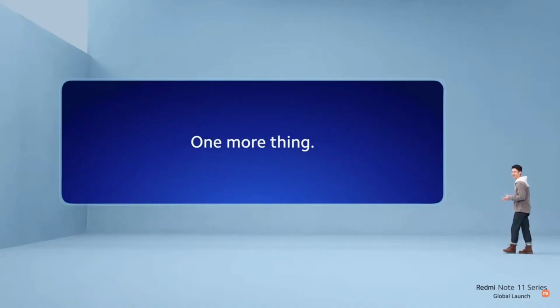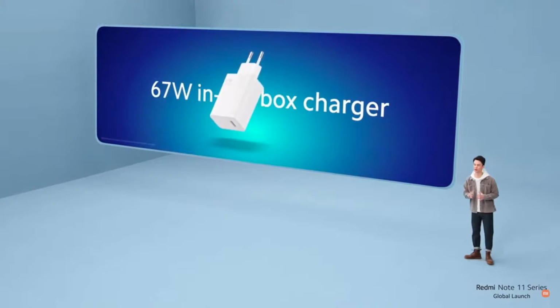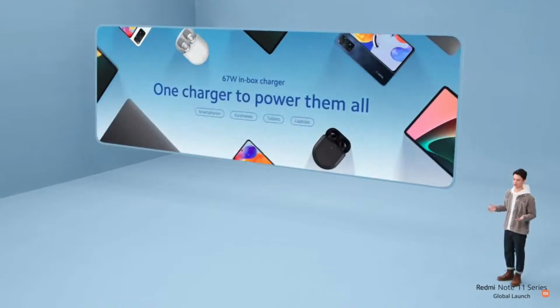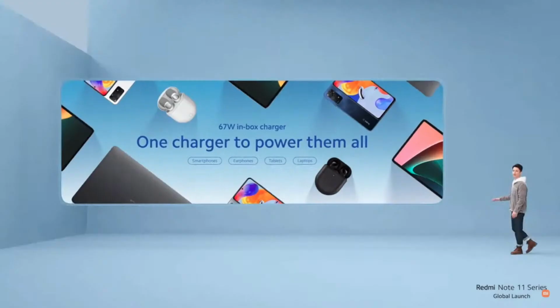Now that's so much already. But there's actually one more thing. Any guesses? Well, if you guessed that you're getting that 67-watt turbocharger in box, then you guessed correct. That's incredible value on an already amazing device. And with how powerful this charger is, it's enough to power all your USB-C compatible devices too. So you never have to lug around all those different chargers for all your devices.